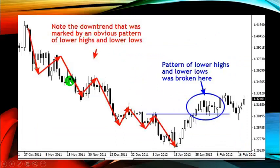Now, this is a clear example of a downtrend. You can see the market follow a downtrend. How? You can see sell candles. It takes a small up move, it comes down again, a small buy up, down again, which is a huge sell.